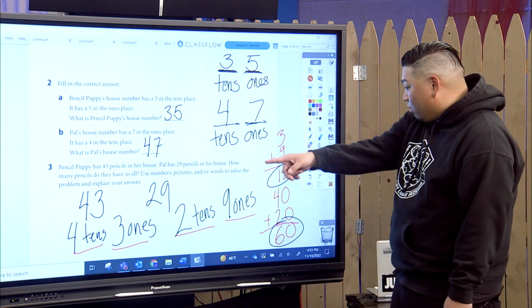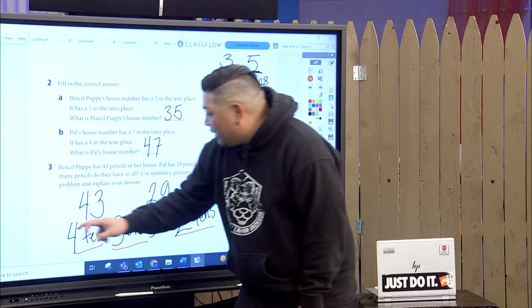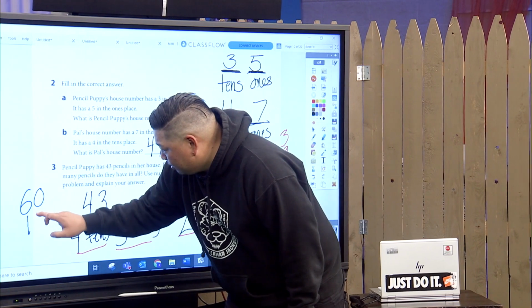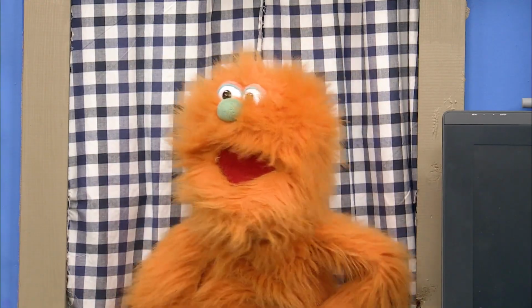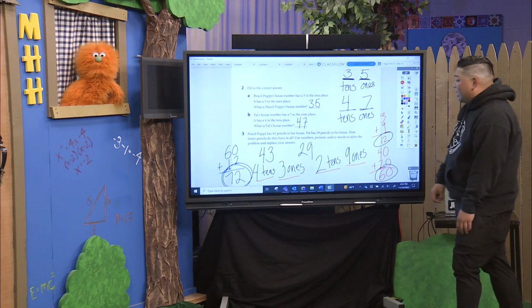Okay, let's finish this up. So if we have 60 and 12, that's going to give us... So we just add them together. 72. There it is. Boom! Cool! So Pencil and Pal have 72 pencils all together. Nice. That's awesome. A lot of pencils.